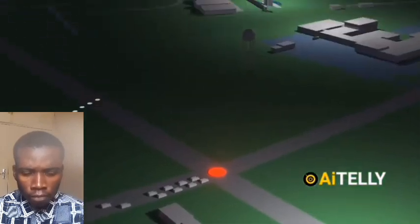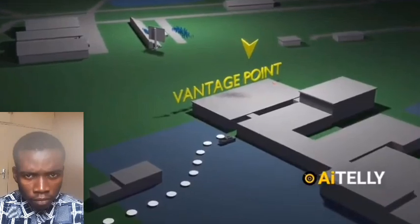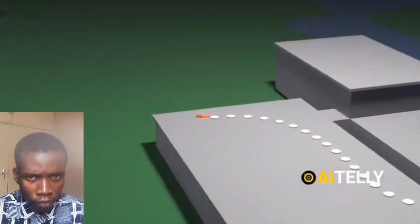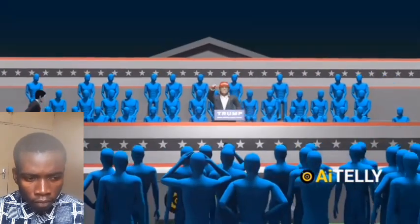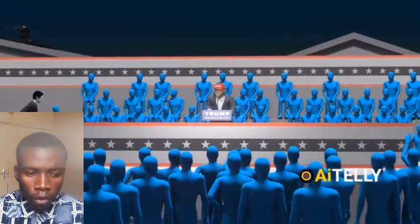This is where he got out and walked all the way to this vantage point, which is this building on the right. He then climbed this ladder located here and moved up to the top of this roof. To help you understand better, let's take a basic look at the position of Trump on stage as well as the shooter. There are 3 important structures or buildings we need to.